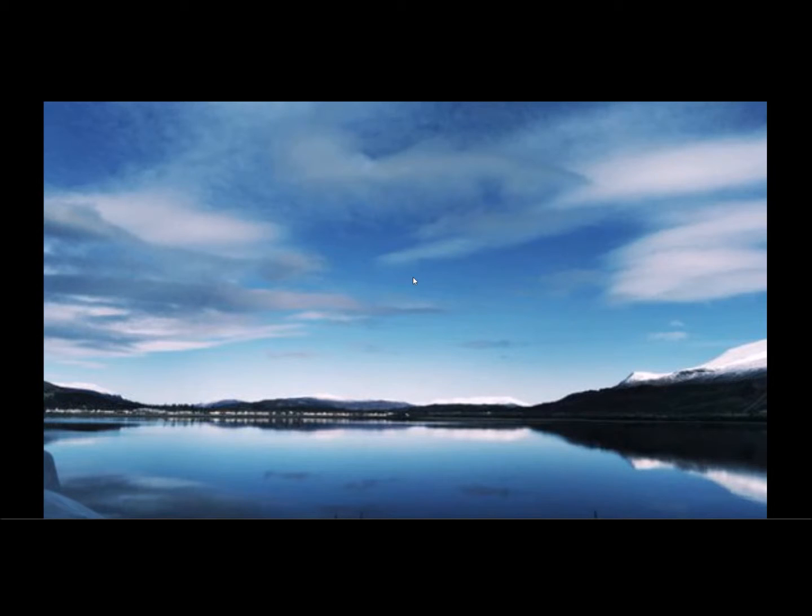So this is a bit blurry, but again you can see these fantastic clouds. It almost looks like one of those lenticular clouds here. And look at this, there's a really nice sharp point there, and it goes off there. And then of course you've got the reflections in the water.